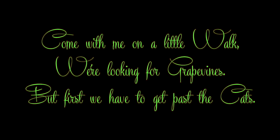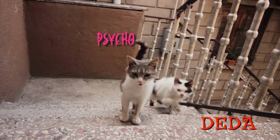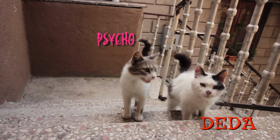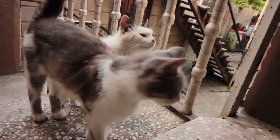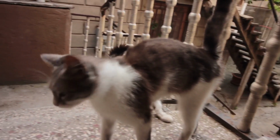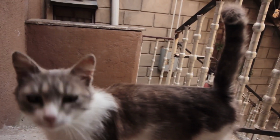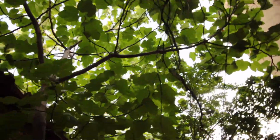Come with me for a little walk. We're looking for grapevines today, but first we have to get past the cats. Psycho, because that's a psycho cat, and Data means mama. And they're always at my door, along with Mego, whom you may have seen in some videos. There are so many cats in Georgia.